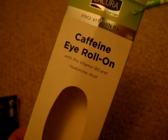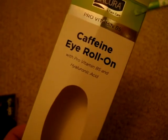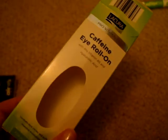But you know, these provitamins and hyaluronic acid, which I don't think I've ever even heard of, I don't really believe it does anything, unfortunately.